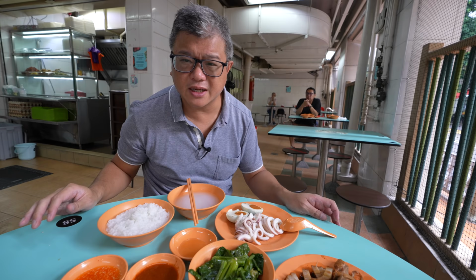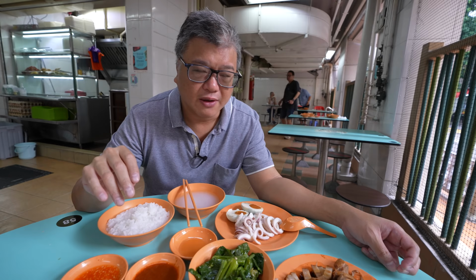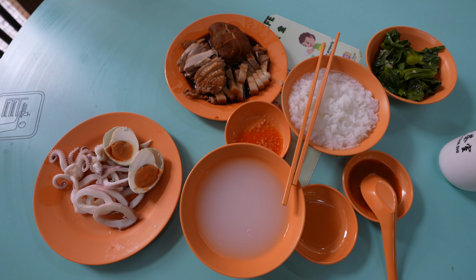Okay, alright, we're here, we're live. Okay, so I'm back here at Heng Porridge for a second day. This time without my wife because she's very busy at work. But she would have missed this, okay, because look at this spread.